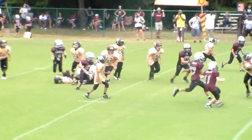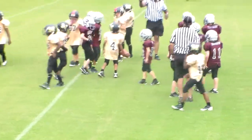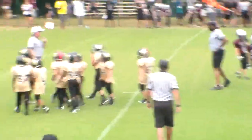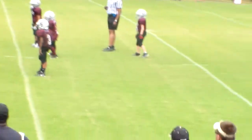There's the snap. Pass goes up. Complete to number 34. Bubba caught the ball. He's wide open. That pass was completed good enough for a first down. First and 10, Panthers. That tackle was blocked. Again, he's wide open. Make it a first down and 10 on about the 48-yard line.